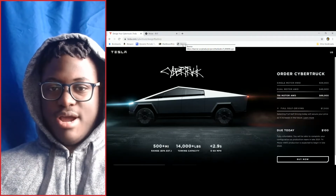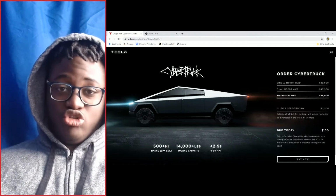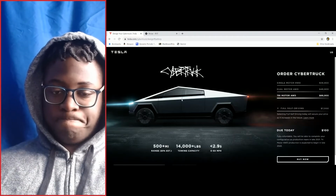Besides X, S is very similar to a Maserati. 3 is just basic. X stands out, and Cybertruck is definitely going to stand out. It's definitely going to be something to go whoa about on the streets.